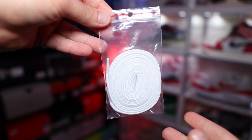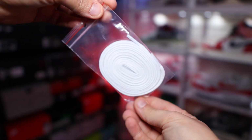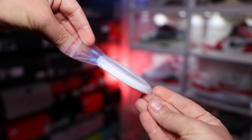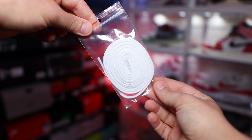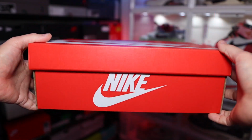Now one thing that may surprise you, because bruh, it defo surprised me, they came with extra laces. They came with a white pair, and I can't lie, they may be a chicken dinner because this pair isn't the best looking out of the two. Although I do like the shimmer to the actual stock pair, so I'm going to keep them in.